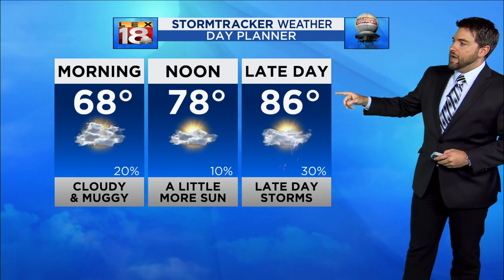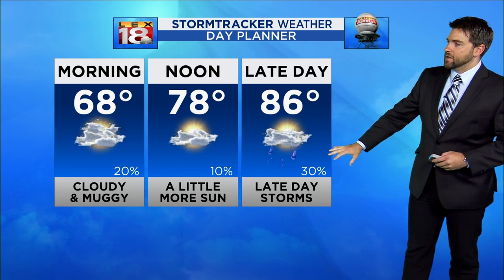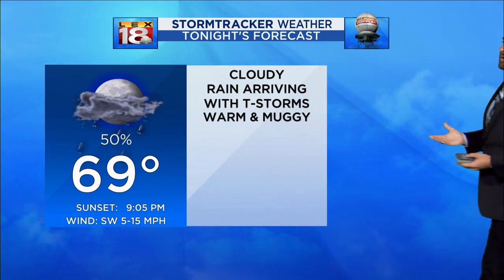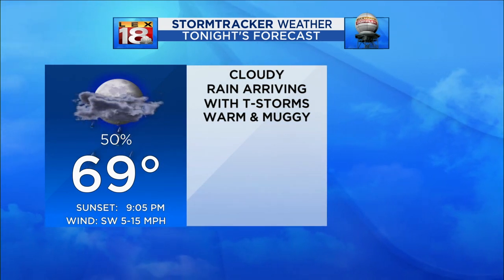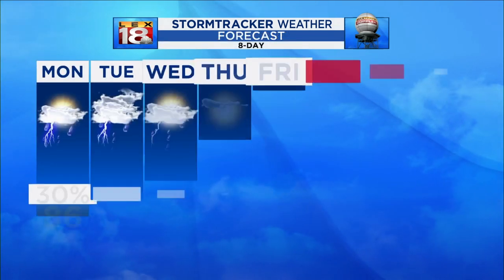Temperatures up to the mid 80s, so still hot, still humid. That late day chance for thunderstorms after a pretty nice afternoon, but just be aware it is a pretty warm one out there. And then overnight tonight really doesn't cool down all that much. We only get to the upper 60s. Warm and muggy with those thunder showers really starting to move in at that point.